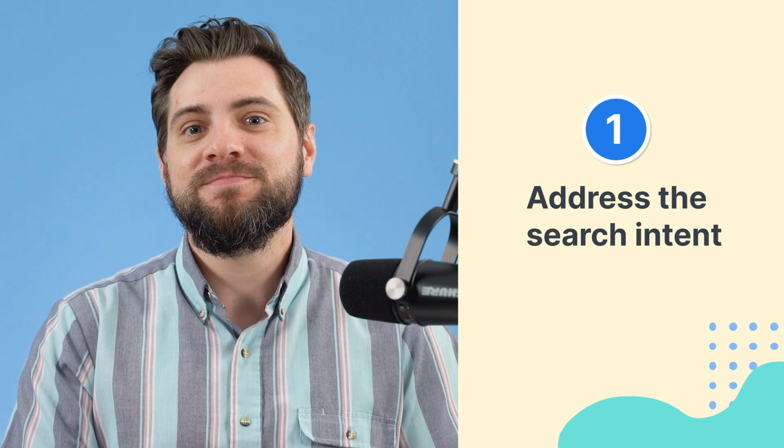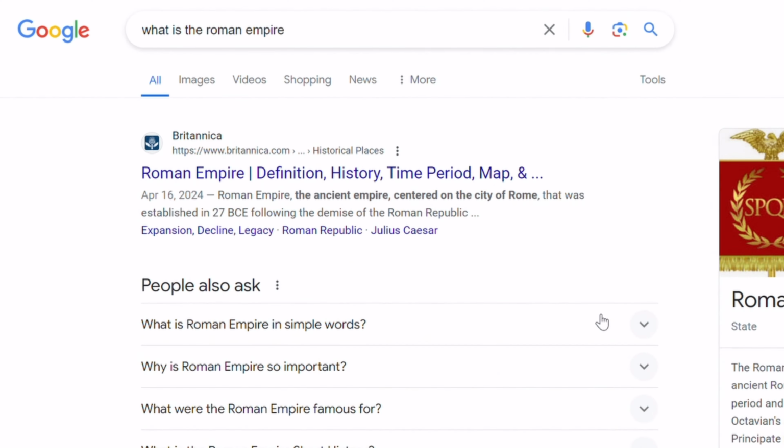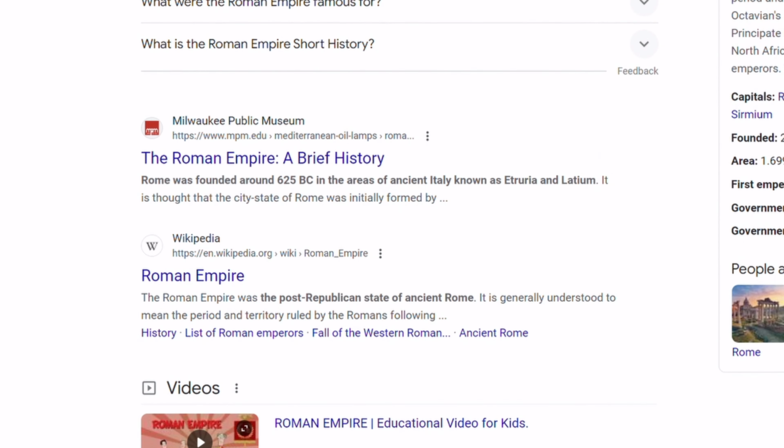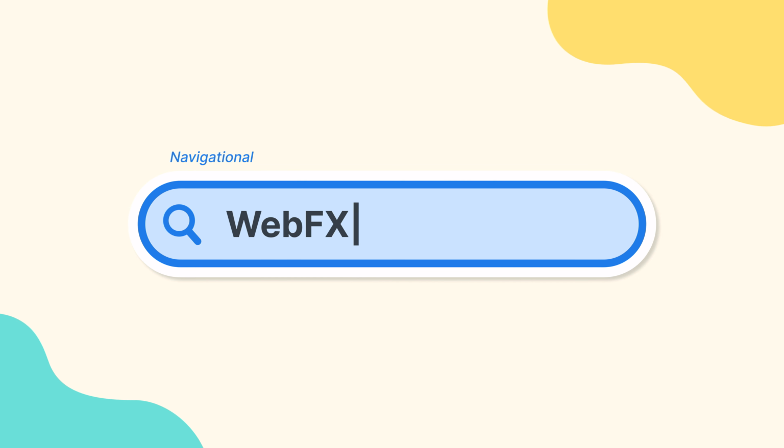So the first part of good UX through SEO is giving people what they're searching for, which we call search intent. Take your target keyword, type it into the search bar, and review the pages that appear. Repeat that for your other keywords. You want to make note of the topics they cover, the multimedia elements on the page, the sources they use, and even the structure of the page. Notice whether the results are more transactional, navigational, or informational in nature. Then figure out what the top pages have in common and start planning how you can be even better.